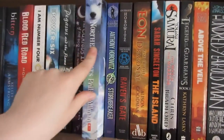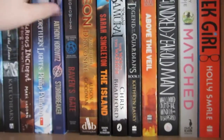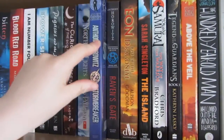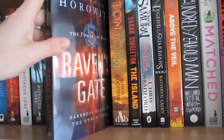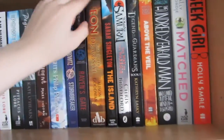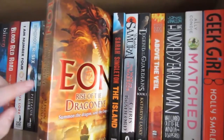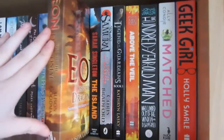It's becoming increasingly hard to see because I'm moving and leaning. This is going well. I've missed one. Duh. I've got Stormbreaker by Anthony Horowitz, which is the first in the Alex Rider series. I've got Raven's Gate, which is the first book in The Power of Five by Anthony Horowitz. Eon, Rise of the Dragon Eye by Alison Goodman, which I picked up because Adam from A Rick Time Read said that was a really good book.